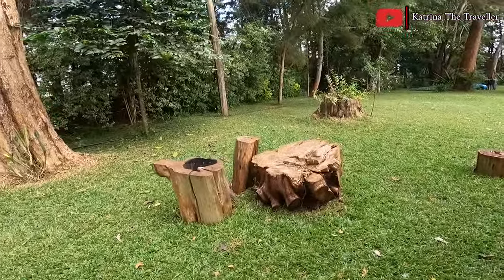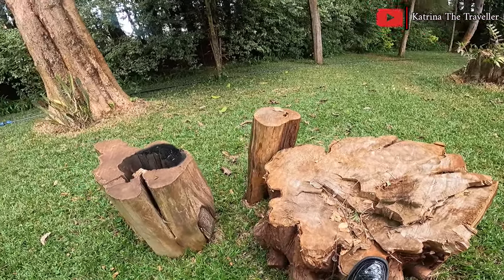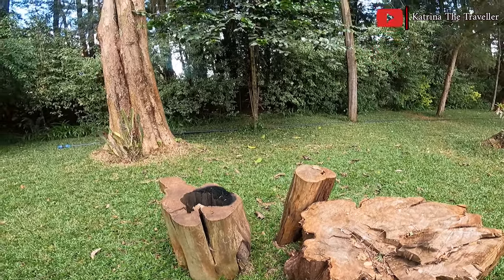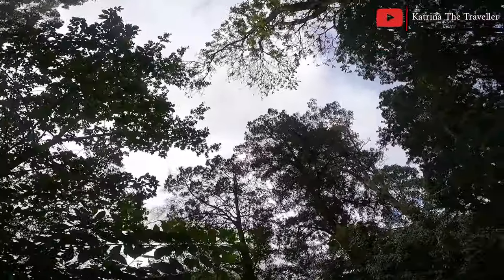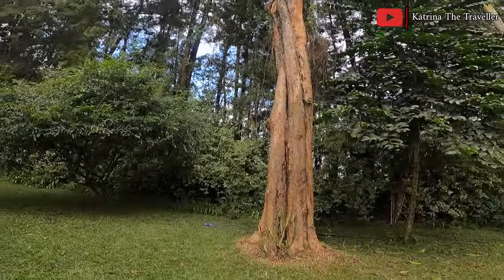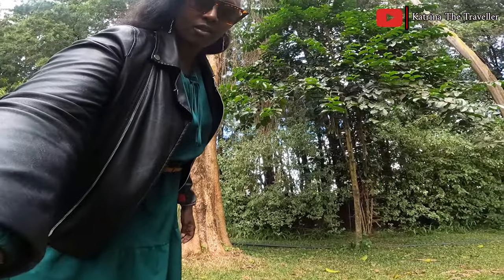There are also these trees. This is part of a tree. And the trees here are so huge. And I feel, let me do this. Let me try. For the first time, I'm able to feel myself in a tree. I've put my tripod inside a tree so that I can film myself.